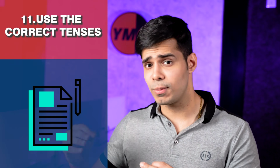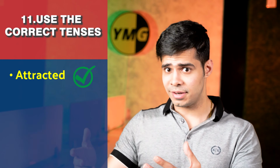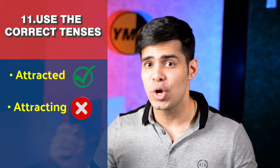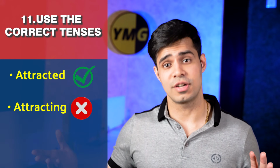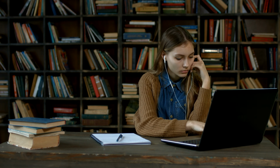Similarly, point 11 would be to stay ahead of the tenses. Remember the kind of tense you have to use. Usually the tense in the passage and the tense in the answer is going to be the same in most cases, but always double check. For example, if you write attracted, that might be the correct answer as opposed to writing attracting, which may not be the correct answer in a certain blank. I know certain people have struggled with that, but it's very important to understand tenses are really important and you really do not need to lose marks over them.